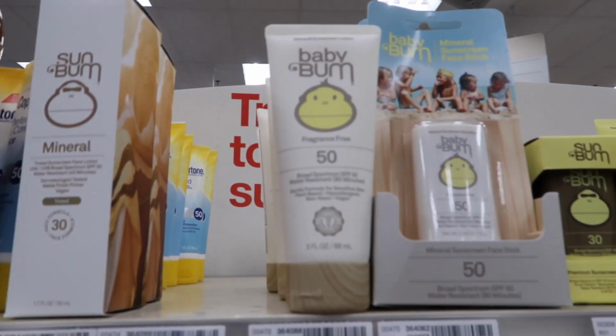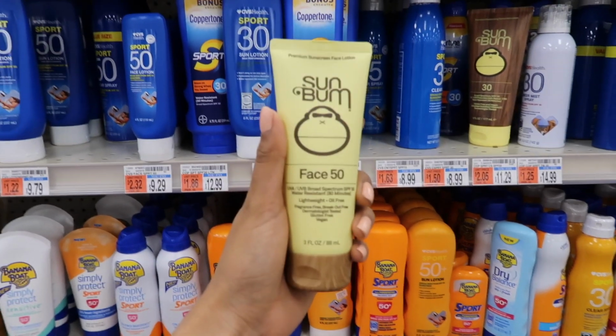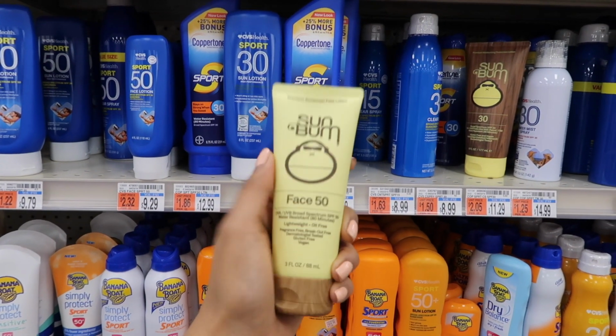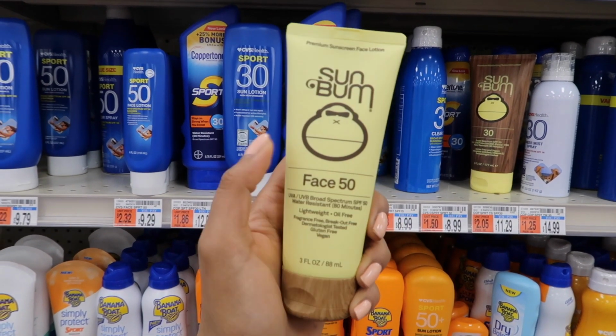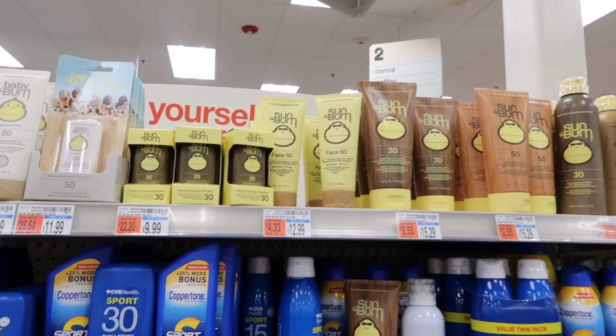And how cute, they even have baby balm for babies. It's so cute. All right, we're gonna test this out and see if this is brown girl proof. This has an SPF of 50. Very exciting, but I think that concludes all my purchases for today. So let's go home, try this all out.